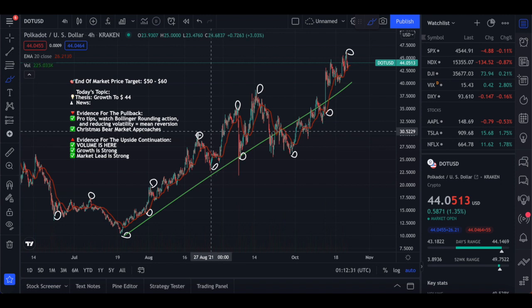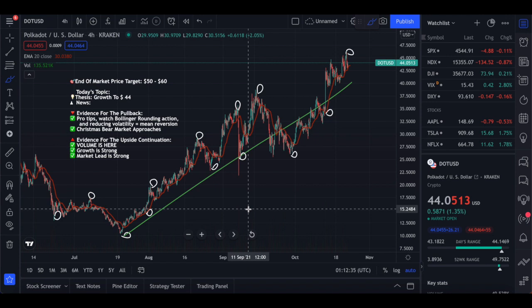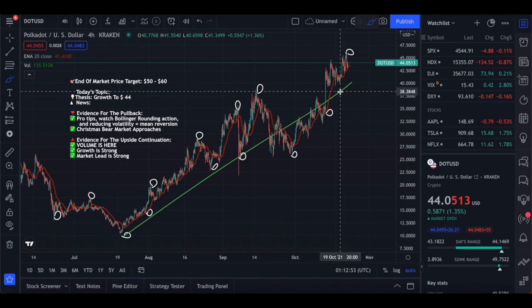Now, what we've got here, I've drawn up my green line to just show you the seriousness of what we're dealing with. This is continuous growth. For many investors, I'm talking about hedge fund investors, millionaire investors, independent investors, investment firms, this is a dream. What you see there is an upward trajectory.